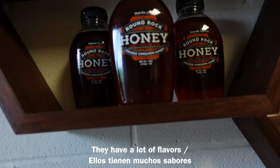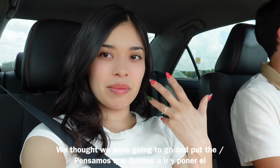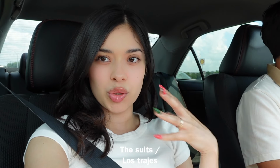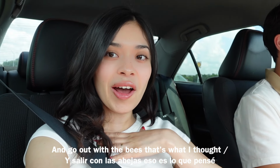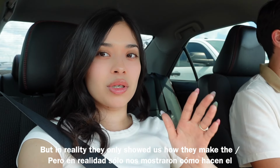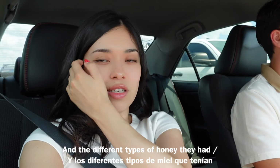They have a lot of flavors. We just finished the honey tour. We thought we were gonna go and put on the suits and go out with the bees. That's what I thought, but in reality they only showed us how to make the honey through the machines and the different types of honey.